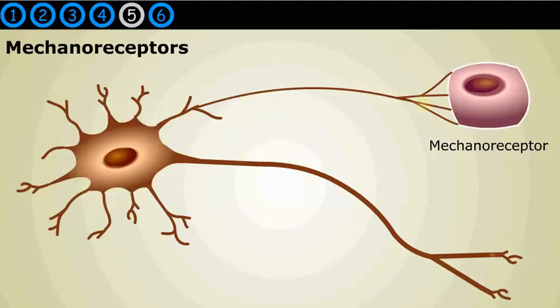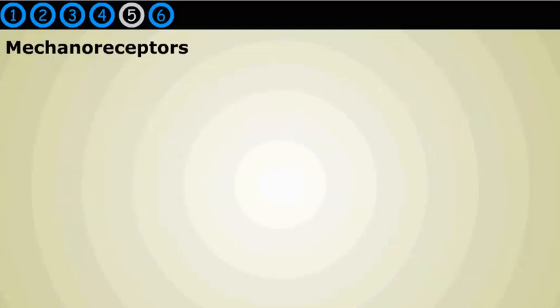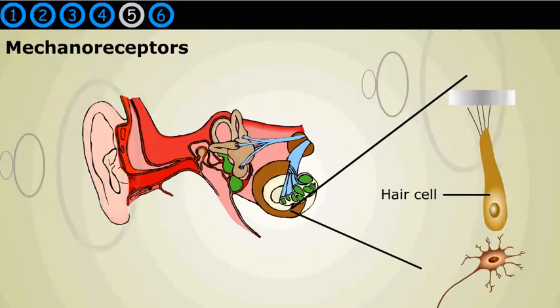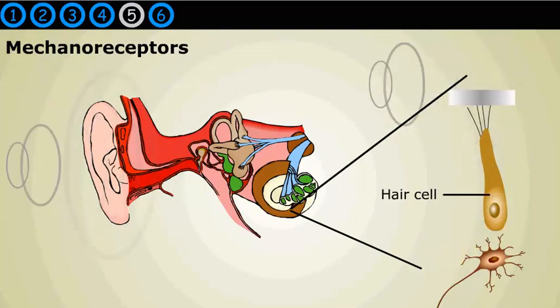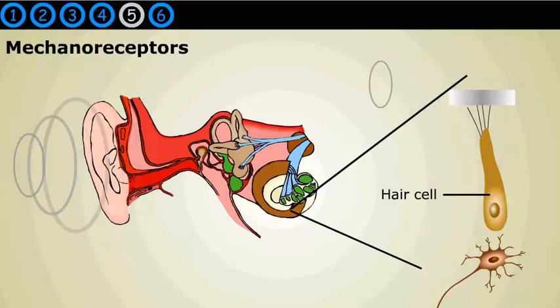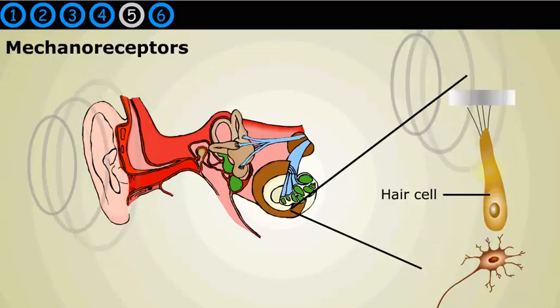Mechanoreceptors are distributed throughout the skin and are largely responsible for what we call the sense of touch. The hair cells of the inner ear are also mechanoreceptors. Sound waves funneled into the ear bend the hair-like projections extending from these cells, triggering an electrical impulse.